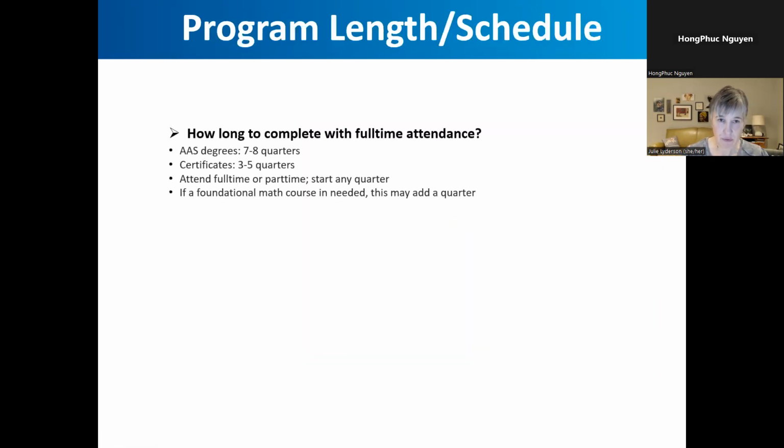And moving on from there. If we talk about pace of completion and the logistics, when do you take your classes, starting with how long does it take to complete? In our programs, students can begin any quarter, fall, winter, spring, or summer. Typically fall, winter, or spring is probably the best way to go. You can attend full-time or part-time. If a student were attending full-time and wanted to complete an applied Associate of Science degree, it's probably going to take them 7 or 8 quarters. If they're looking at one of our certificates, that's going to range from about 3 to 5 quarters to complete.